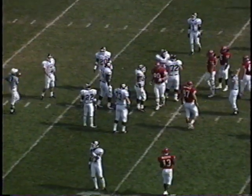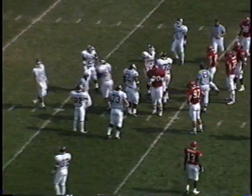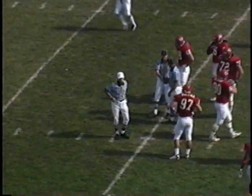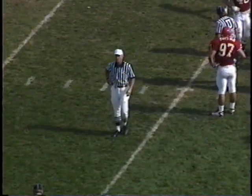Slot left, split in right, and we just moved on the left side of the offensive line. I think that's Ruman. Ruman stood up. And they're going to catch the Aggies for five. From the 20, move it back to the 15. It will be a first down and 15.